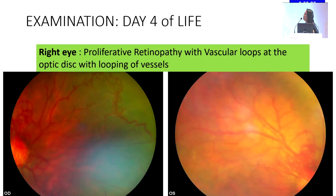So on day 4, when we examined the baby, the anterior segment examination was unremarkable and the fundus had these features. As we can see, this is the right eye showing proliferative retinopathy with vascular loops at the optic disc and looping of the peripheral vessels along with avascular retina in the periphery. So these images have been captured with the Zeiss handheld camera. So we can only capture 40° of the fundus.